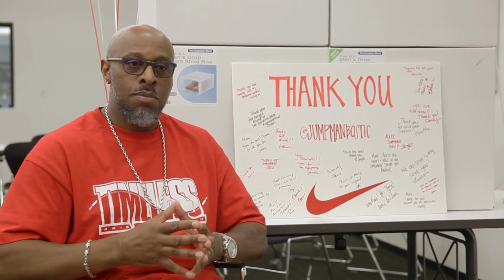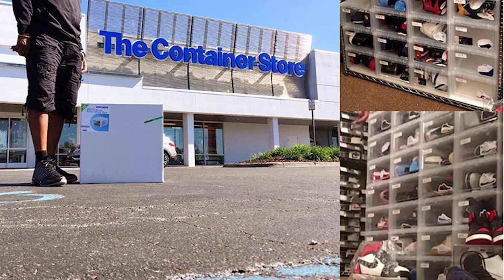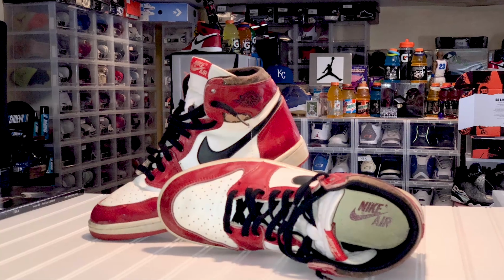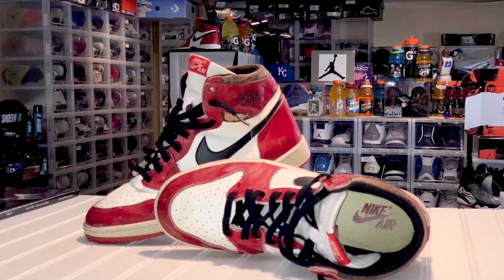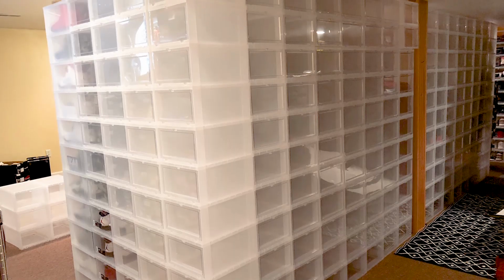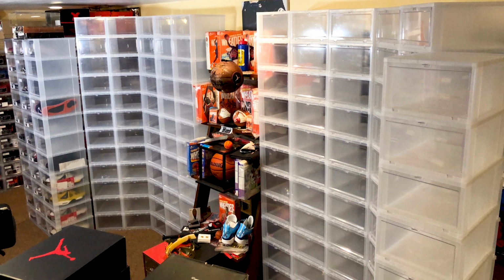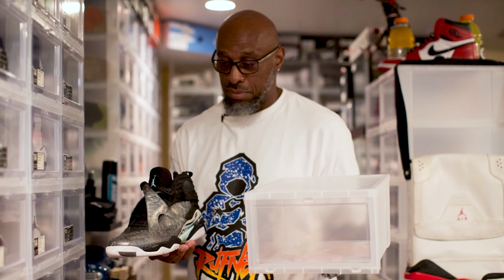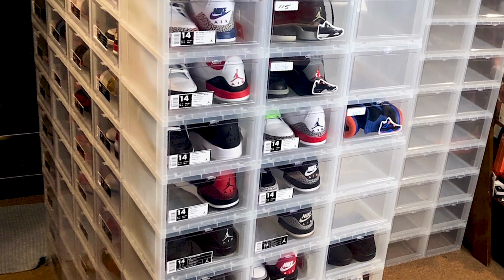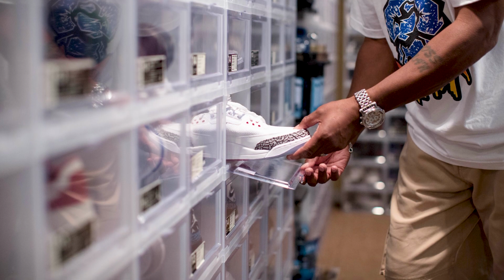I decided to change my collection over to drop fronts, and it's such a great look to store your sneakers. I started with my shoes that didn't have original boxes, and then I just couldn't stop. One wall turned into the next wall, and I just wanted to convert my entire collection because it looks so much cleaner.